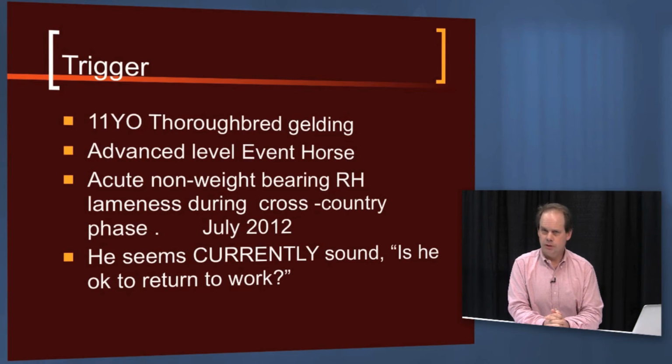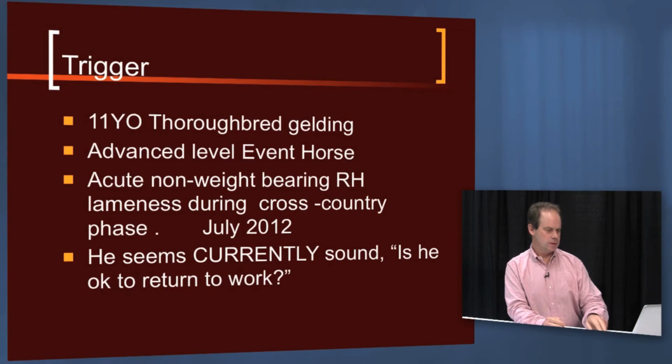There was a lot of concern. I'll get into some more details in a second, but the horse was presented to me 2 months later, and he looked pretty good, and they wanted to know, is he safe to bring back into work? They wanted to get him conditioned again so he could go out and do great things out in the field.